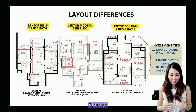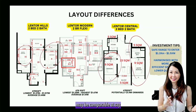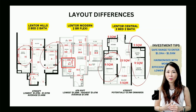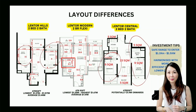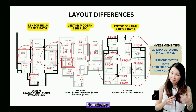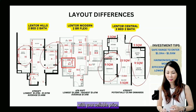So as such, your pricing for Lentor Central and Lentor Hills may be comparable at say about 1.6 million to 1.7 million each onwards. Lentor Central will still be able to move because Lentor Hill living room is smaller than Lentor Central. But if you compare with Lentor Modern, I would think that Lentor Modern should move first. Nonetheless, they're going to be 150,000 onwards difference with your sellable price.